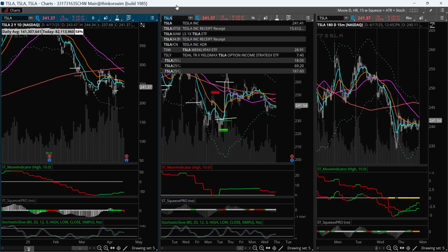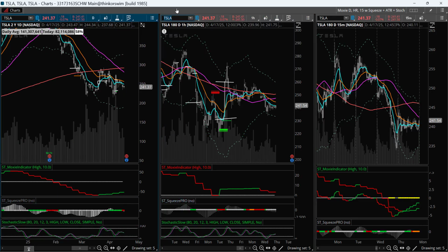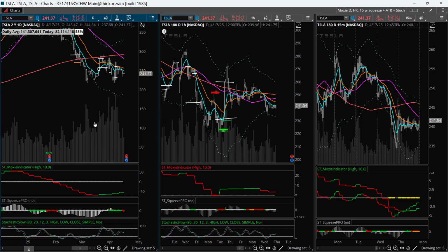I normally don't like to hold through earnings. This one I might. We're holding TSLL. And part of the reason that I'm thinking that this might be okay is I'm seeing a lot of volume come in here at the lows. So that could be interesting.